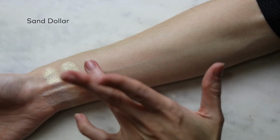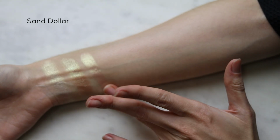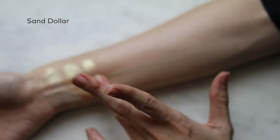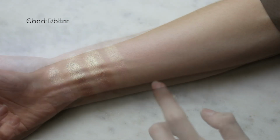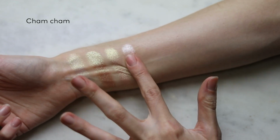This is Sand Dollar. This one is similar to Cobweb, but a little bit more pink. And I think it doesn't have as much dimension as Cobweb does, but it's still really pretty. It's like a pink with a gold sheen. This is Cham Cham, which is like a baby pink. There's a little bit of peach in it.